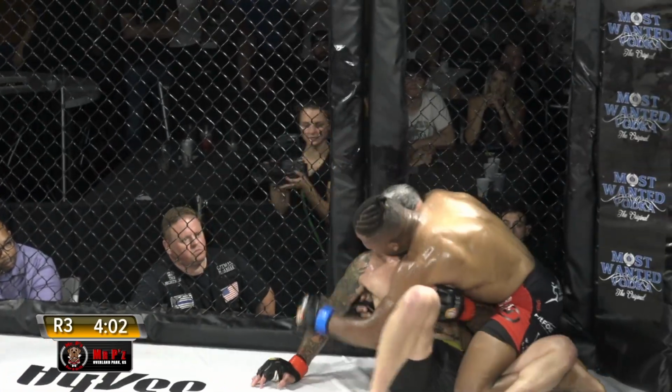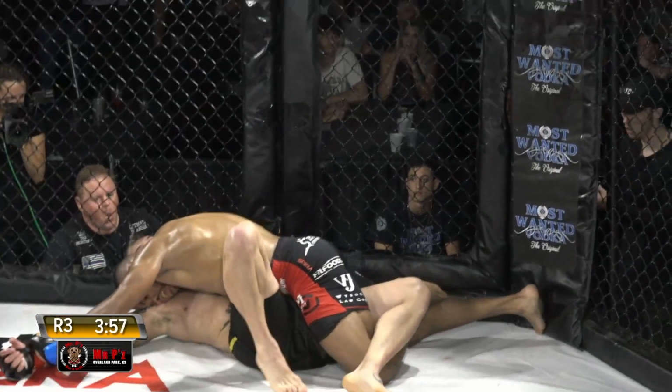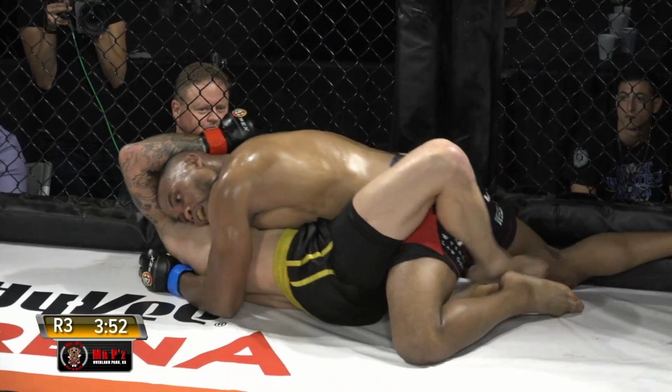Now he's trying to go for a rear naked, unable to pull it off, though. Good job of Bucia able to turn that thing around. Now Bucia's in a bad spot, though. This is where he's been the whole fight. He needs to get up.